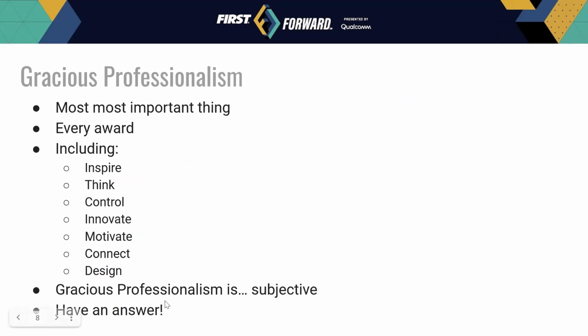One of the most important aspects of all of FIRST and being in FIRST programs is gracious professionalism. Not only is it just a good thing to have in life, but in every single award, the first criteria is exhibiting gracious professionalism, and you should be able to show that both in your portfolio and then also as a team at your competition.